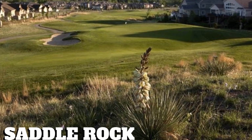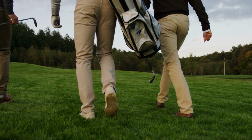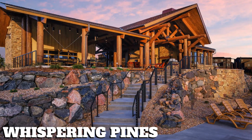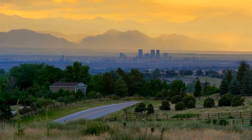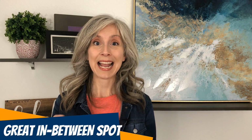So what are some of my favorite neighborhoods in the 80016 zip code? Saddle Rock, Heritage Eagle Bend, Blackstone Country Club. All of these are golf communities, so obviously they make for a great lifestyle. So South Shore and Beacon Point lie right near the Aurora Reservoir. You can actually have water views with your homes there. Whispering Pines is nestled into the north end of the Black Forest. It's pretty rare to have trees on that east side of Denver. And Inspiration, you can have mountain views. There are some peak areas in there where you really get some sweeping and gorgeous mountain views. You're also about 10 minutes from Southlands and 10 minutes from Parker, so it's a great in-between spot. And if you want some really unique homes on land, check out Chenango.